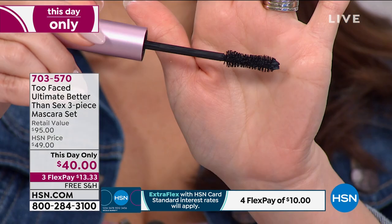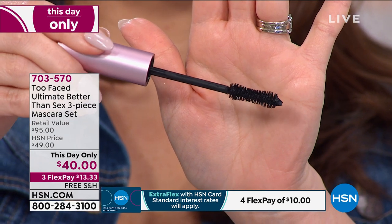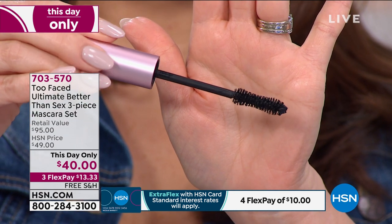Absolutely. And with mascara too, we're wearing masks now, so this is the only thing that we're seeing in our eyes. So we want to make sure that we're wearing one product. This is the go-to product.